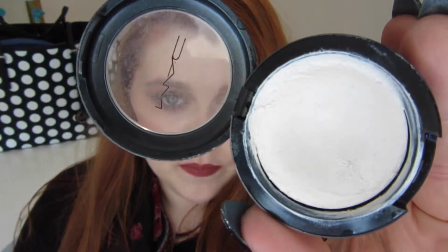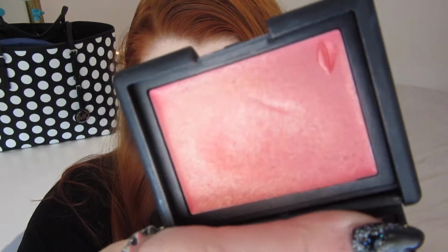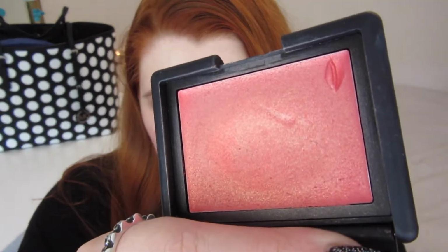So this is MAC Cream Colour Base in Luna. This is MAC Cactus Flower Blush. So this is a peach with a lot of gold and it's a cream blush. I don't use it that much, so I thought I'll take it and I'll try to use it.